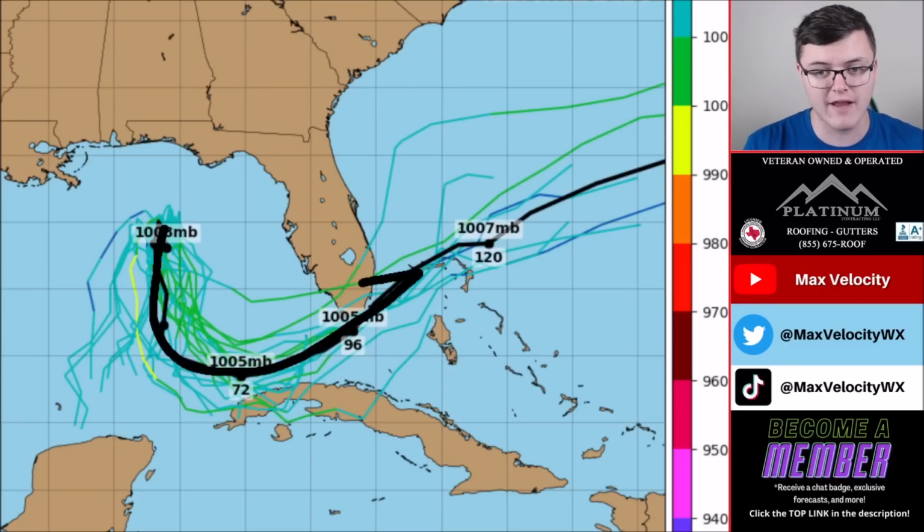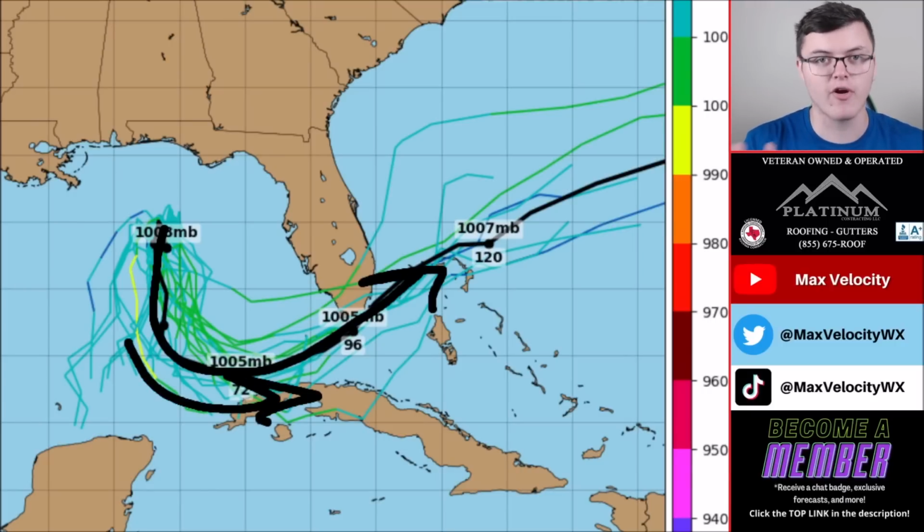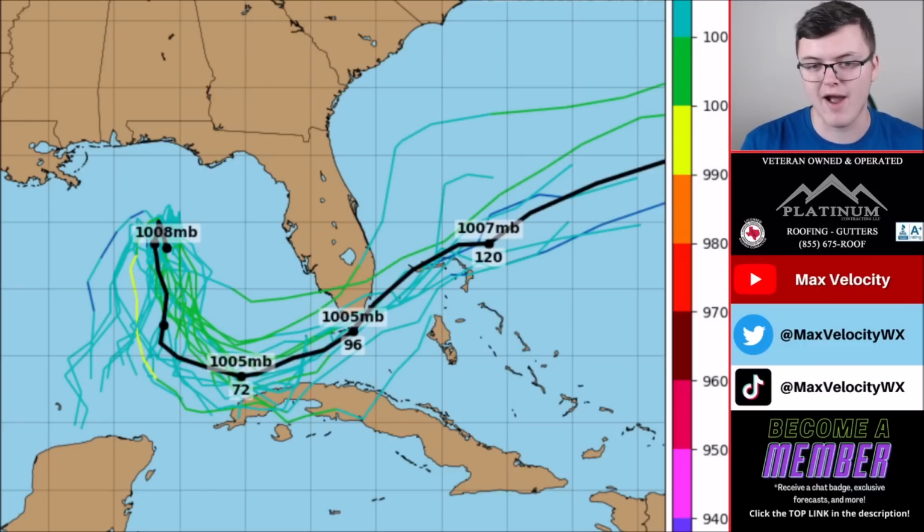So at this point, it seems likely if this does become a tropical storm and it does organize, it will likely impact areas in southern Florida. If not, it might kind of circulate down here near Cuba. So a couple different options that could happen here over the next 72 hours, maybe even the next 5 days. That's kind of the time frame that we're looking at here.